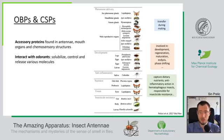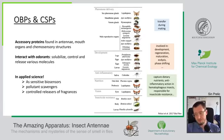So they are a very fertile ground for research. And as I mentioned, they have also made an appearance in applied sciences as sensitive biosensors. They have also been applied as pollutant scavengers, and of course, even in the perfume industry as controlled releasers of fragrances. Very successfully, I might add.